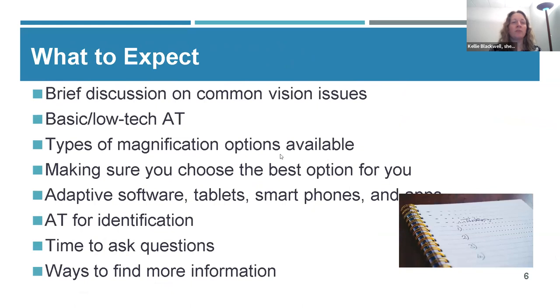All right, so what to expect for today's Tech Tuesday? We're going to talk very briefly about some common vision issues, some very basic AT, and types of magnification options that are available, making sure that you choose the best option for your needs. We're going to talk about some adaptive software options, what you might find on your tablets, smartphones, and through different apps. And we're going to talk about AT for identification purposes. There will be time to ask questions as well as different resources and ways to find information.